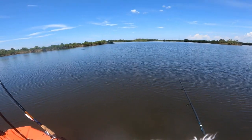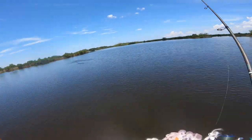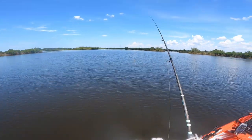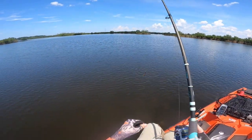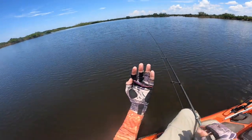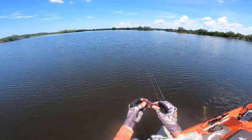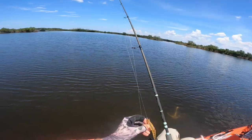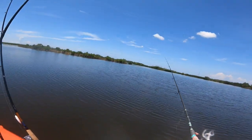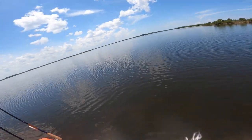Something chasing the bait fish. Here we go. Oh, ladyfish. Took my tail and everything. Slayer Tiger series. As you can see, took some hits. All right. We can do that again. There we go. Oh, add another one.